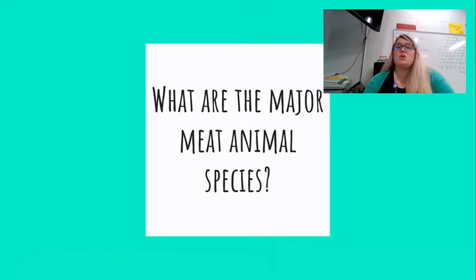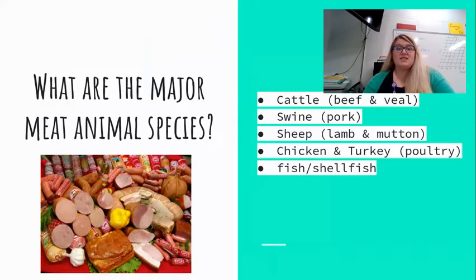So what are the major meat animal species? Go ahead and answer that question. Next up, when we're looking at what those are, cattle, which we get both beef and veal. Veal is a young animal that is butchered, so the meat tends to be paler pink and very tender. Some people get very upset about veal because they say, oh my gosh, they're locked in crates. They never see the light of day. They should not be butchered young.